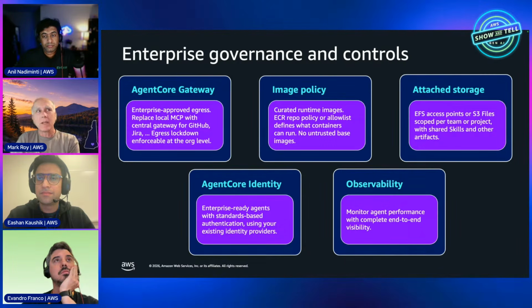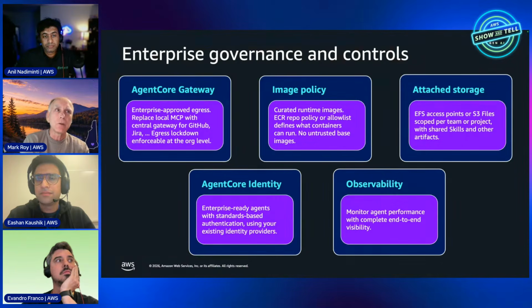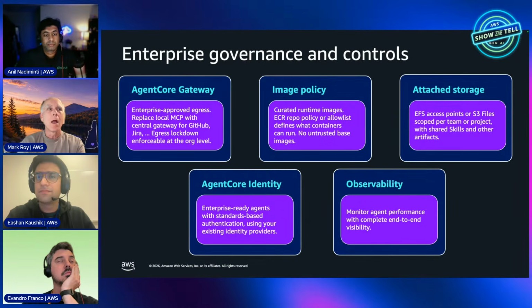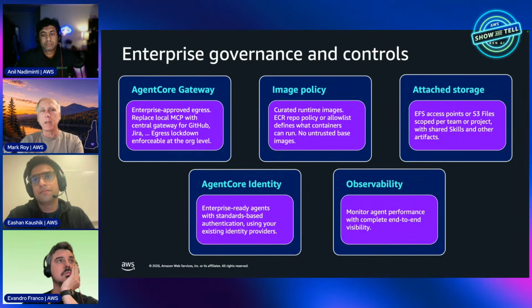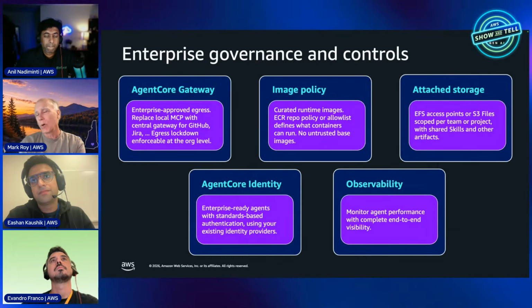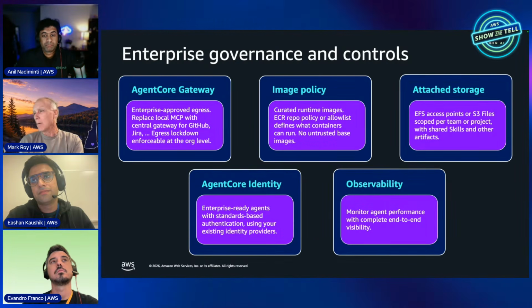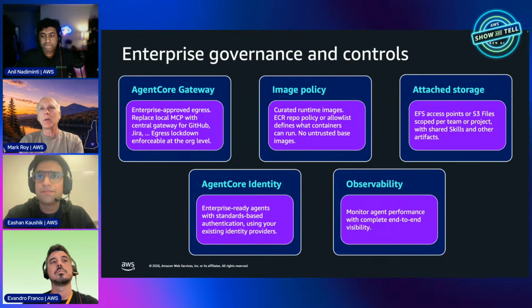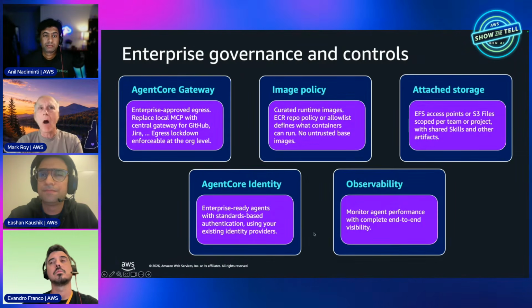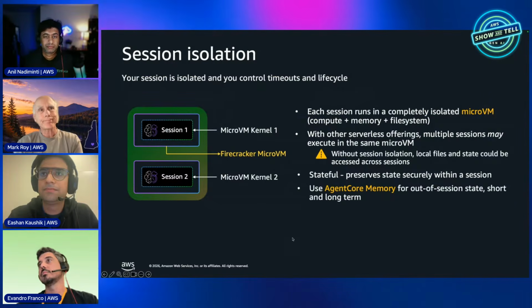You can manage the attached storage. We have AgentCore Identity as well, where you plug in your own identity provider, your Ping, your Entra, your Okta, and so forth. You get to control all of the way that access works. And then very importantly, observability. You want to give developers all this ability, but you want to be able to track what's going on and troubleshoot and audit all of that.